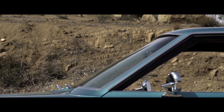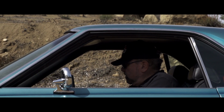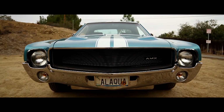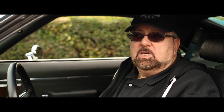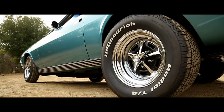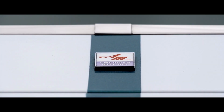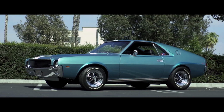Well, they started putting the AMX logos on a lot of cars at AMC, but they're not technically AMXs. The Javelin AMX, Concorde AMX, Hornet AMX. We used the X on the Pacer, a Gremlin X, Hornet X, Matador X, but there were only 3 years of the actual AMX, which didn't really have a name. It was just considered an experimental for 3 years. The AM is just American Motors, so the X is actually the designation of the car.